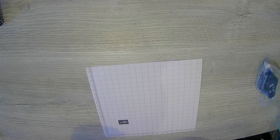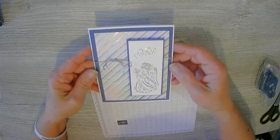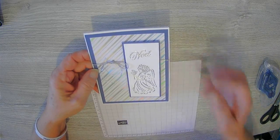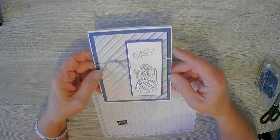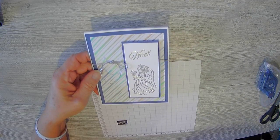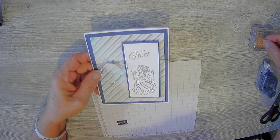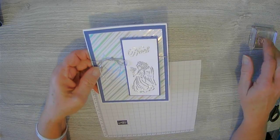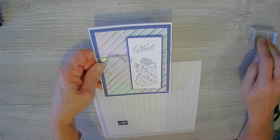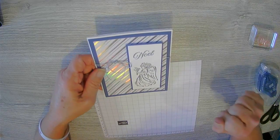Okay, so let's start today with making a very simple but elegant looking card. And this is the card that we're going to be making today. And it is using the Angels of Peace stamp set. The Noel is out of a stamp set, and I didn't pull it. I had it for a class this morning, and I didn't pull it back out. I just pulled the Noel off of it.